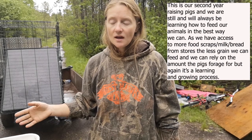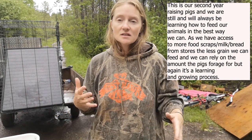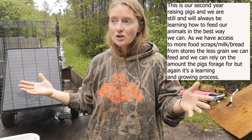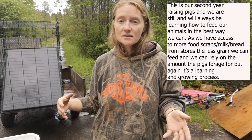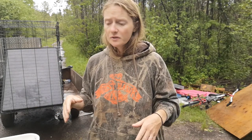But I have no issues with supplementing with a grain product. I just didn't want their whole diet to be grain. I wanted their diet to be a mixed bag of things: fresh greens and foraging in our forest, grains to help supplement, and then all the food scraps. So it's all together, it works really, really well.